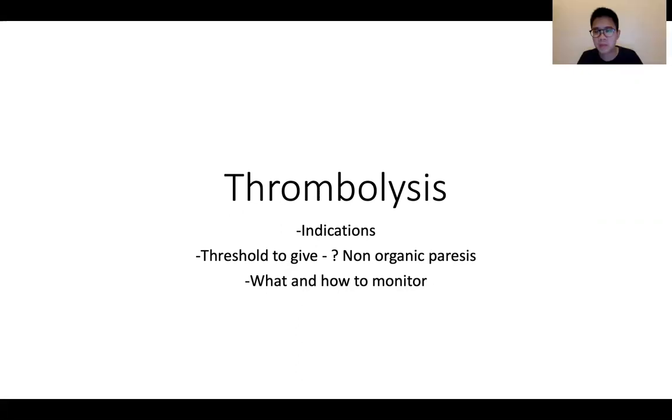Yeah. If all you have is TPA, then if you do a CT perfusion and it shows that the infarct size is small and the salvageable penumbra is big, you can actually still use TPA to treat, even if it's after 4.5 hours. 6 or 9 hours, you can still do that.